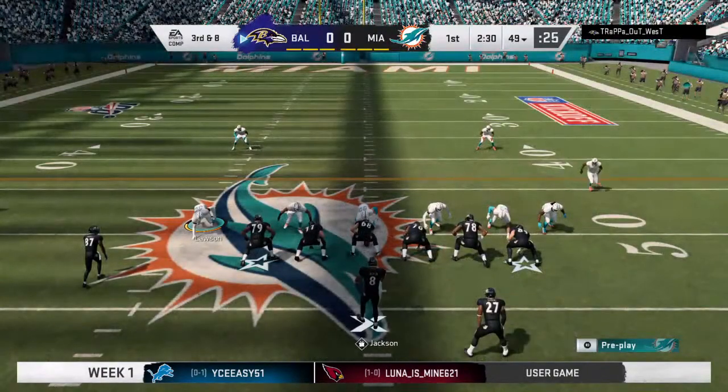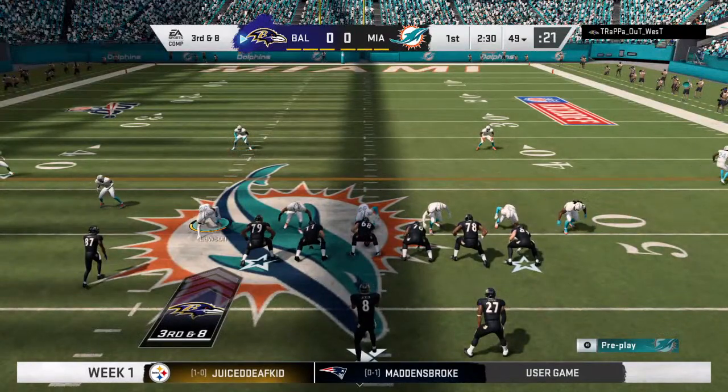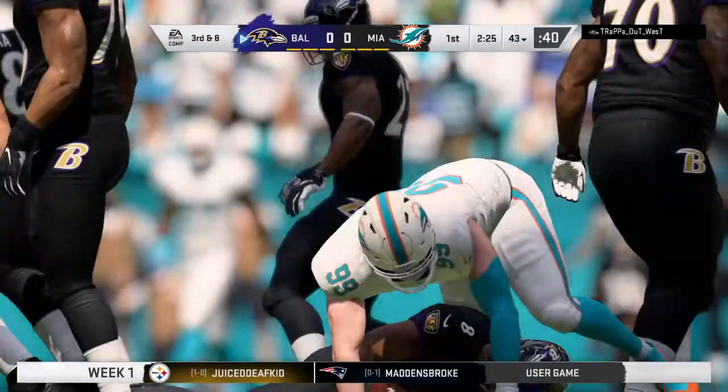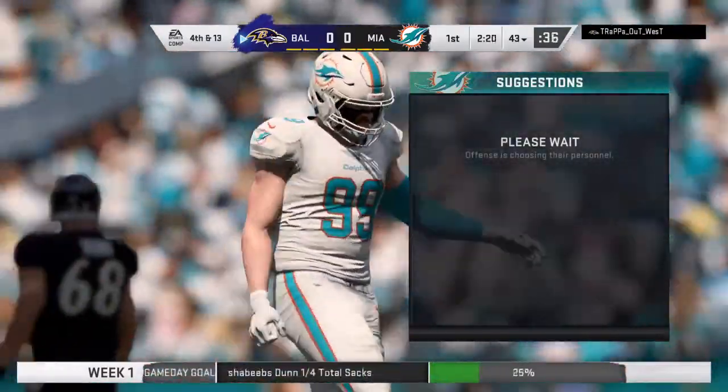So the failure to connect on second down leaves him staring up at a third and 8. From the gun, it's Jackson. Nowhere to escape, and he goes down. Gotsis, the Aussie, with a sack.